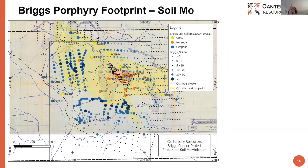And this is moly. Not quite sure what's going on here. There's certainly a nice patch of moly sitting over the west here, and another population to the south. We feel that this one to the west is certainly sitting on another center here. We can map that. We've got some drilling planned in that area. There's an IP anomaly there as well. Not so sure what this is doing down here.